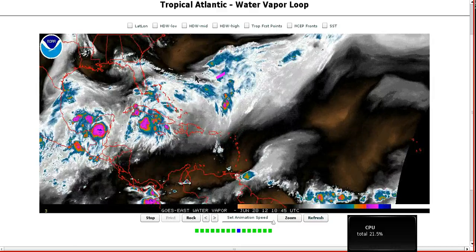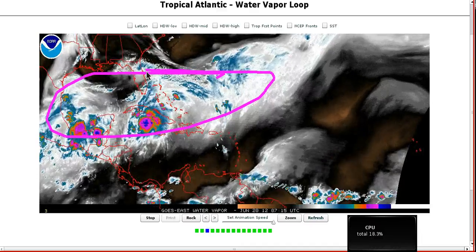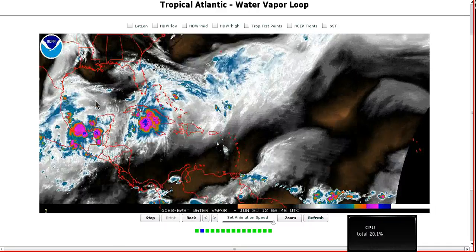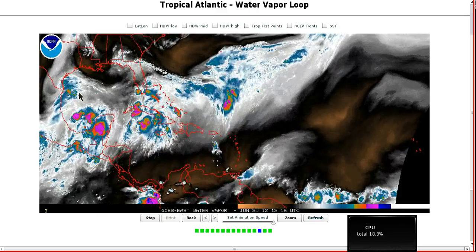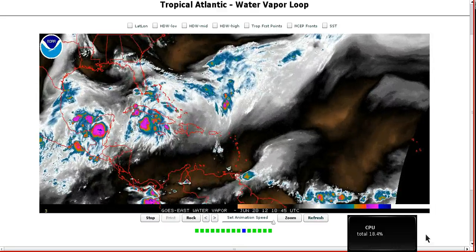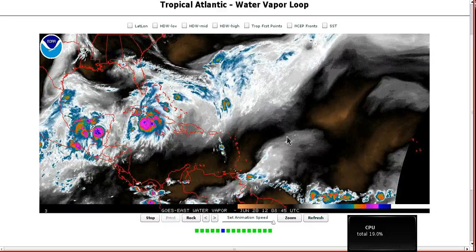But again, because of how strung out the situation is and how elongated the area of upward motion is, it's never going to be a perfect situation for the next week, and whatever upper high develops over the Gulf is going to be very elongated and probably allowing shearing to go on throughout the rest of the system's life, and that's another reason why we're not expecting this to become very strong if it does develop into a tropical storm later on. And the big story with this will continue to be the rains.